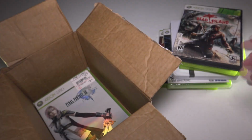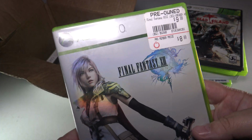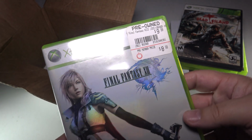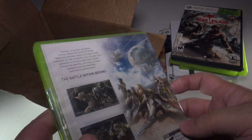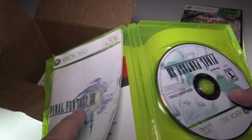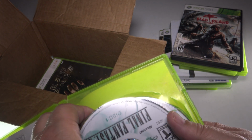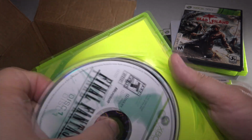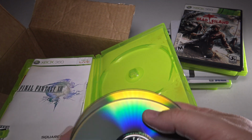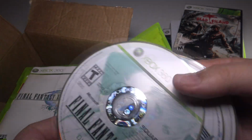So pretty cool stuff. Next up, is this new? No, it's not new. Final Fantasy, GameStop. A lot of GameStop things. I wonder if these are like a GameStop auction. This feels heavy, so I'd say everything is included in here. Let's check it out. Oh yeah, we got books galore. That's what feels so heavy. Code disc. Looks like we have disc one, disc two. Is there three discs? Three discs. Let me check these out real quick. Little fingerprinty. Not bad though. I'd say these are definitely playable. And these are all Final Fantasy discs.